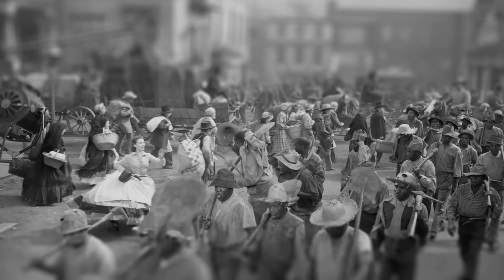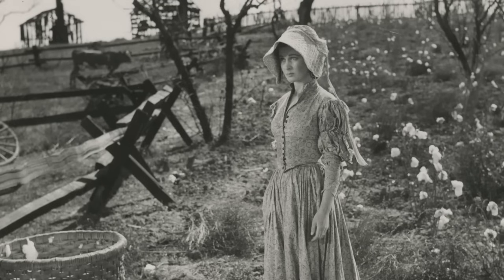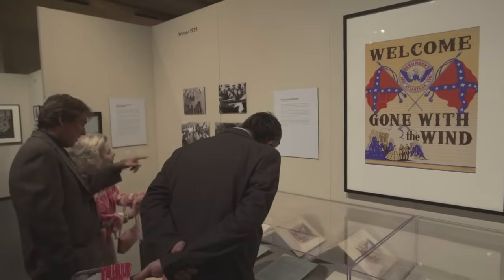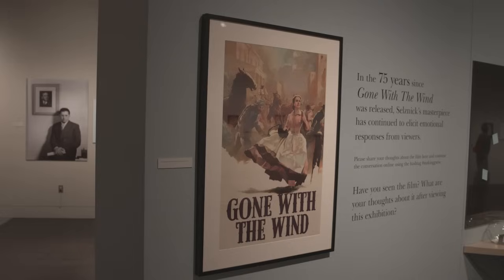Dealing with the Deep South, dealing with race, and dealing with just the Civil War era in a fairly straightforward way, Gone with the Wind really spoke to people in such a strong way, and you'll see this in the exhibit, that it's still reverberating today.